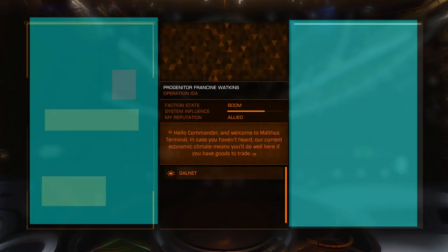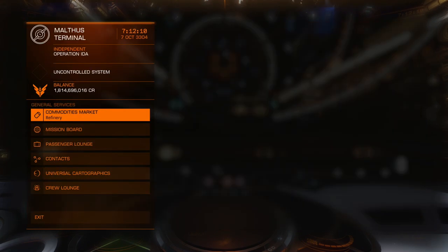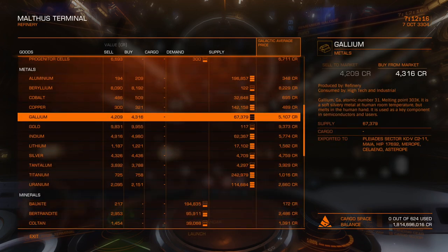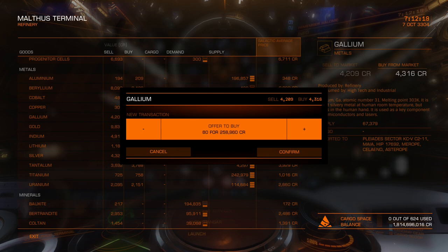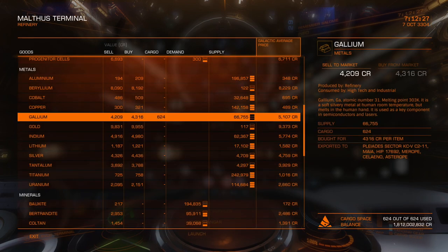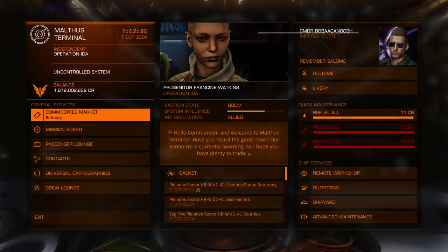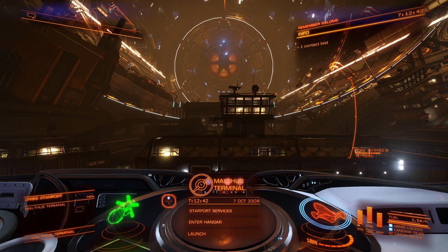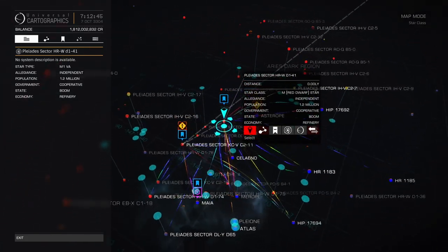If you do end up wanting to join the faction and come and help out and contribute, if you look up at the top, it says that it's controlled by Operation Ida. So this is our station, kind of our headquarters, if you want to use that. So we're here, we're picking up 624 tons of gallium for $2 million, and then we're going to roll out. We're going to go to the station that needs to be repaired. We're going to sell it, and we'll make a little bit of money off of it. It's not a lot of money, but I think that I make about 400,000 if I had to guess.